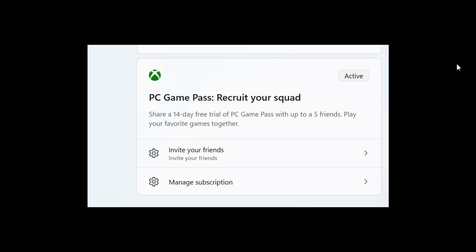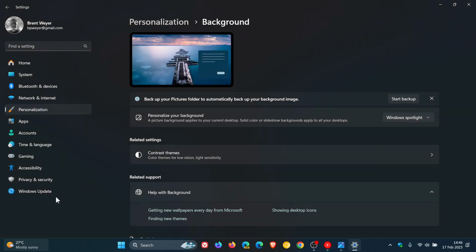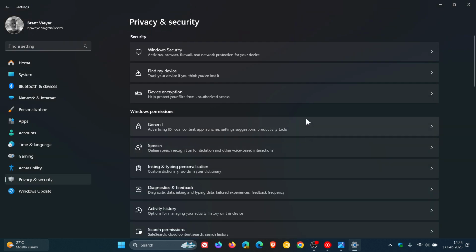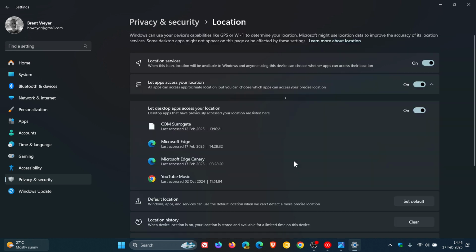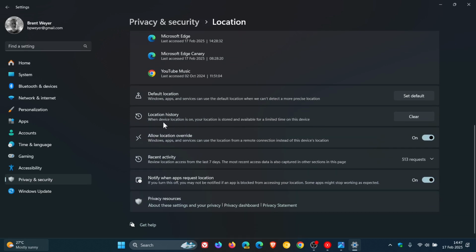And here's an important change. Microsoft says it's removing the location history feature, which is an API used by Cortana to access 24 hours of device history when location was enabled. So for this, we're just going to head over to Settings, Privacy and Security, and scroll down to see where we get Location. And this is the setting, Location History. When device location is on, your location is stored and available for a limited time on this device. And then you have the option to click that Clear toggle. So that's what they're talking about.